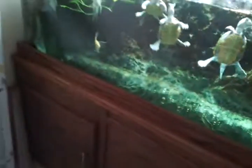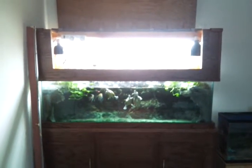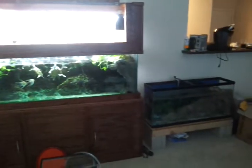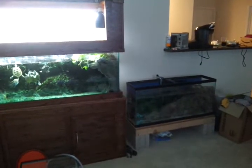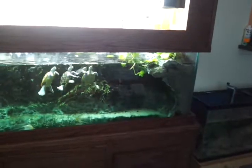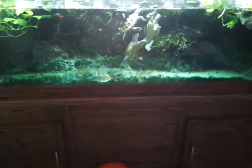Let me step back real quick. I have moved, and I have set up the 125 here, and I've set up the hatchling tank here. The place is still kind of a mess. We're still unpacking boxes, but the 125 is in. It was a big project to tear it down and set it back up.